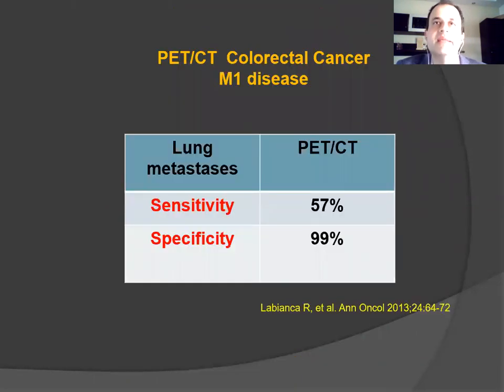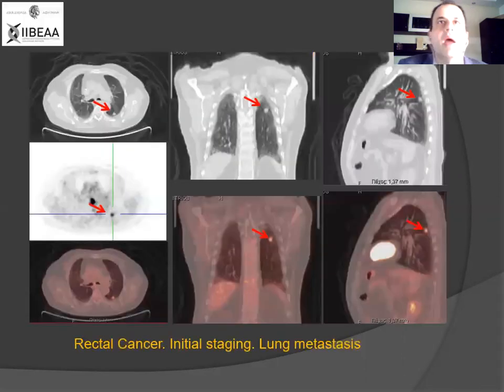Concerning the lung metastasis, FDG PET-CT has a very high specificity but low sensitivity compared with CT, especially for nodules less than 10 millimeters, so its main role is the detection of extrapulmonary disease. A patient with rectal cancer at its initial staging: FDG PET-CT revealed a metastasis in the left lower lobe.